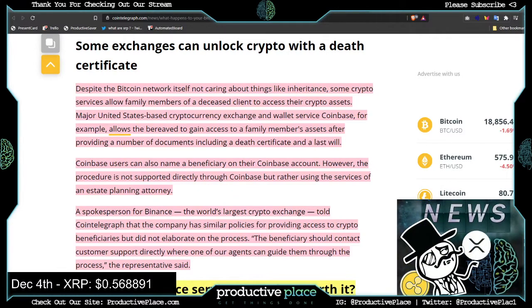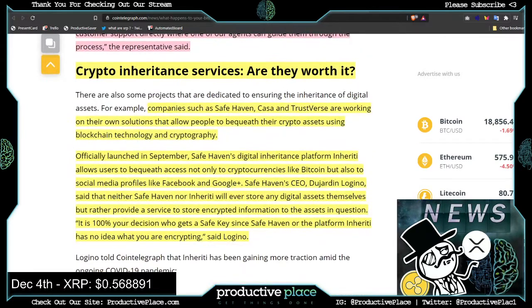Companies such as Safehaven, Casa and Trustverse are working on their own solutions that allow people to bequeath their crypto assets using blockchain technology and cryptography. Officially launched in September, Safehaven's digital inheritance platform Inherity allows users to bequeath access not only to cryptocurrencies like Bitcoin but also to social media profiles like Facebook and Google+.